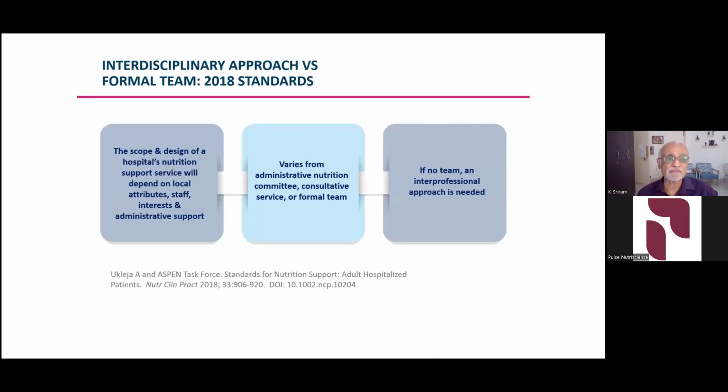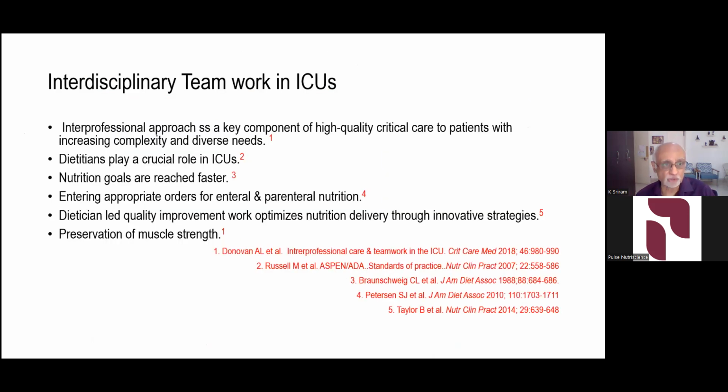Now, different hospitals have different teams, and it does not make any difference whether you call it a committee or a formal team or a consultation service. It doesn't matter. All you need is an interprofessional approach, and it depends upon every hospital. But the team, the nutrition support team, has to be given the authority, because every physician cannot be expected to be an expert in nutrition.